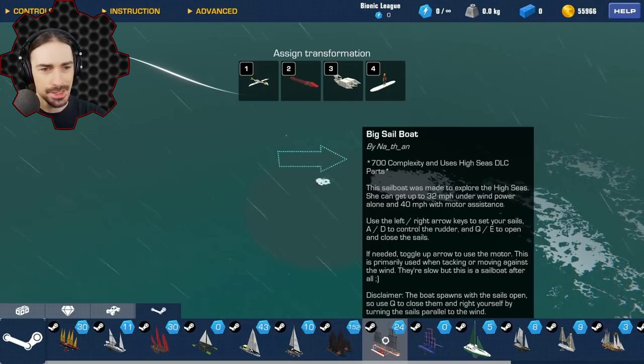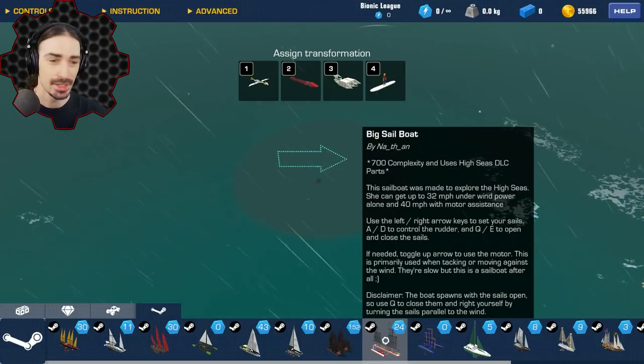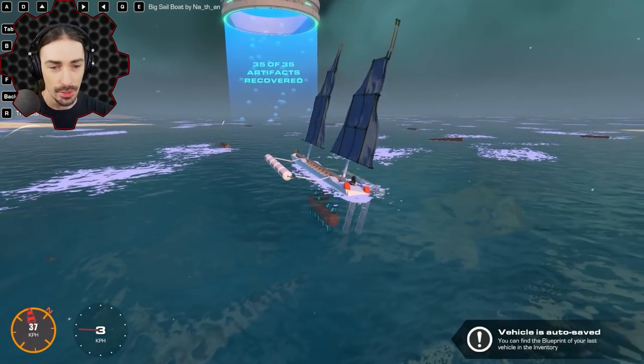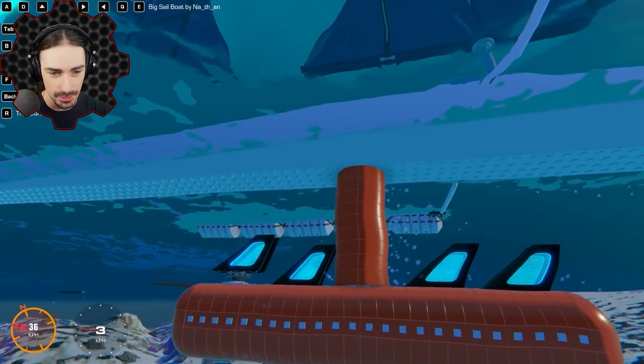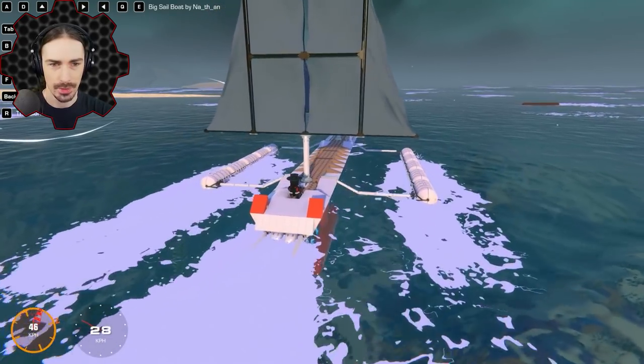Okay, so this is a Big Sailboat by Nathan. Apparently, this is 700 complexity. That is the maximum complexity. All right, here it is. Whoa, this is actually crazy looking. Look at that keel. We can open or turn the sails with the wind.